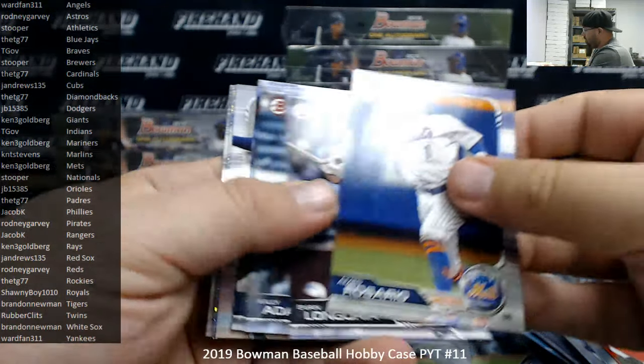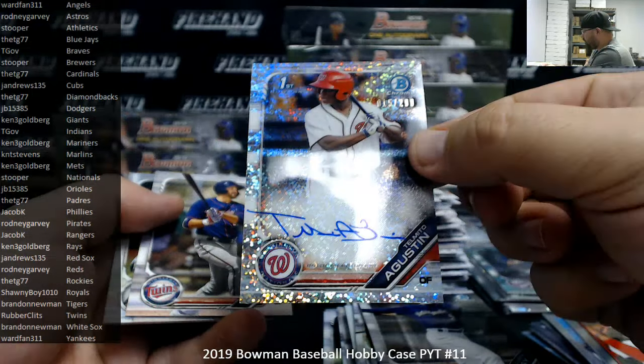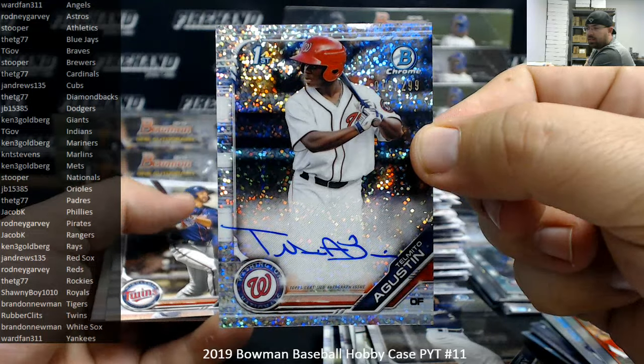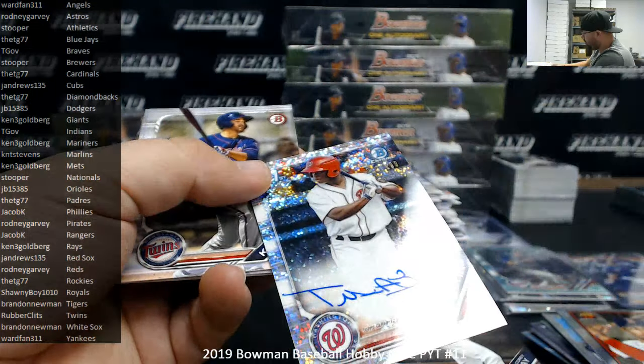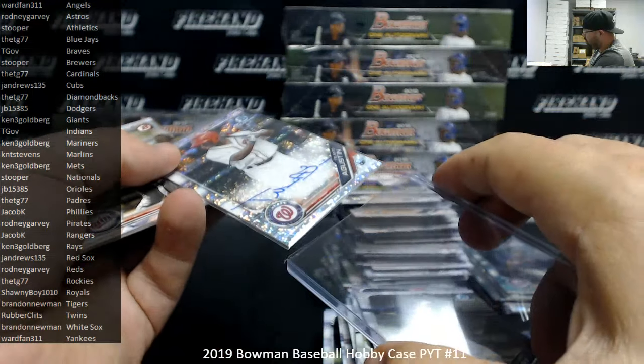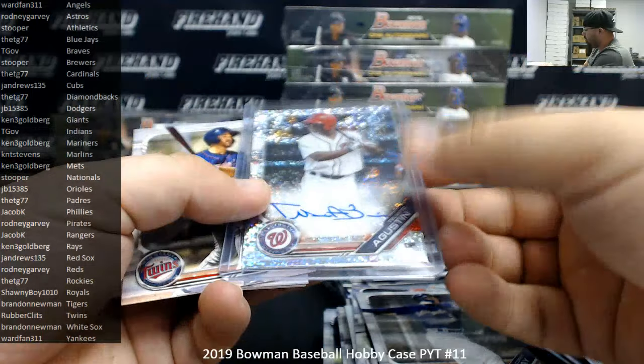This pack's not going to have an auto in it. There is a Sparkle, however. No, there is an auto. Oh, so we got a bonus auto then. Tomito Augustine for the Nationals. Sparkle Refractor auto at $2.99. Nationals going to Stuper, so I was right. Just happened we got another auto in the same box. So we got a bonus auto. That doesn't happen too often in Bowman Hobby. There you go.